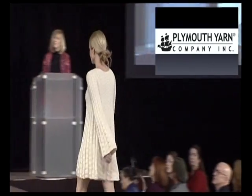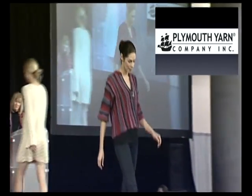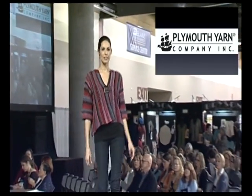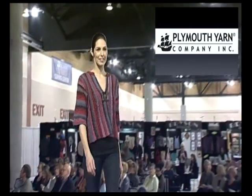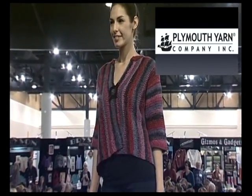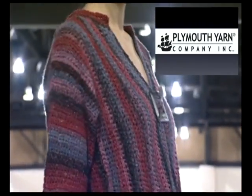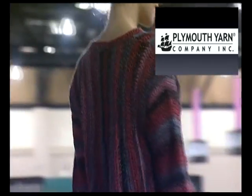Designer Sue Higler uses Plymouth Kudo to create the Kudo side-to-side crochet jacket. This simple yet elegant design utilizes double crochet and half double crochet stitches to create the vertical lines that are accentuated by the self-striping nature of the yarn.